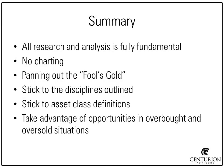In summary, all of our equity portfolio strategies use 100% fundamental analysis. In other words, we do not use charts to forecast the direction of any individual stock's price. By using only fundamental analysis, we like to say that we are panning out the fool's gold by taking the emotions of owning individual stocks out of the equation.